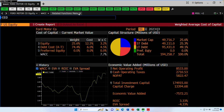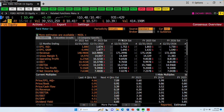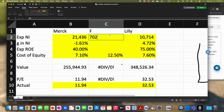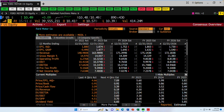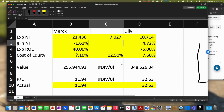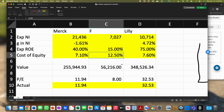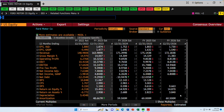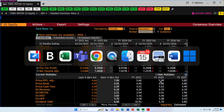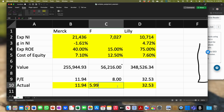Go to EEO. Second forward year earnings for Ford, $7 billion, 7027. And if I use the next 4 years as a proxy for the long-term return on equity, 15%. So here's the point. With no growth, that would tell me my PE's 8. Right? Now today, what's the forward PE of Ford? It's 6, 5.99. So how do I get the key value drivers to make my PE 6, not 8?